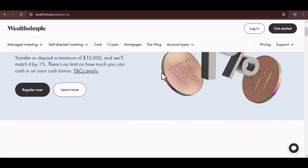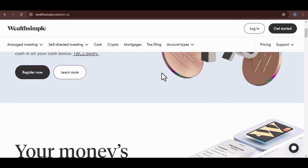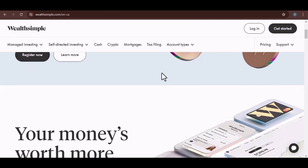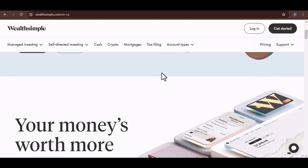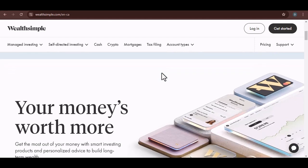First off, let's talk about what Wealthsimple actually is. It's an investment platform that has managed to simplify investing for a lot of people. They offer everything from stocks and ETFs to robo-advisors and, yes, cryptocurrency. But we're here to focus on the crypto side of things.